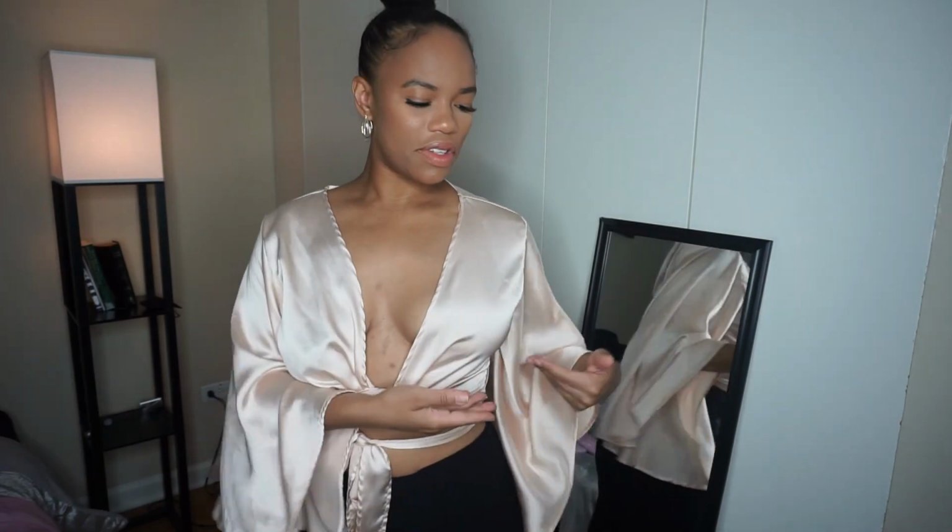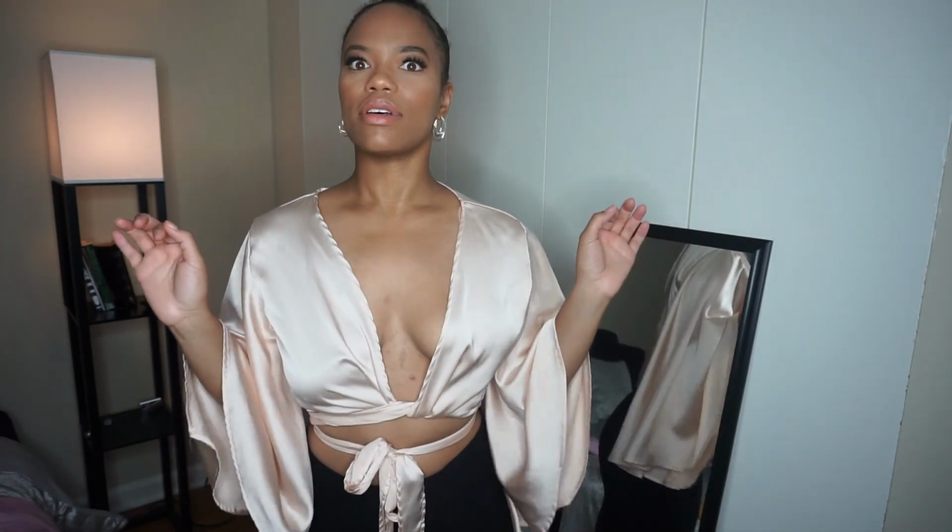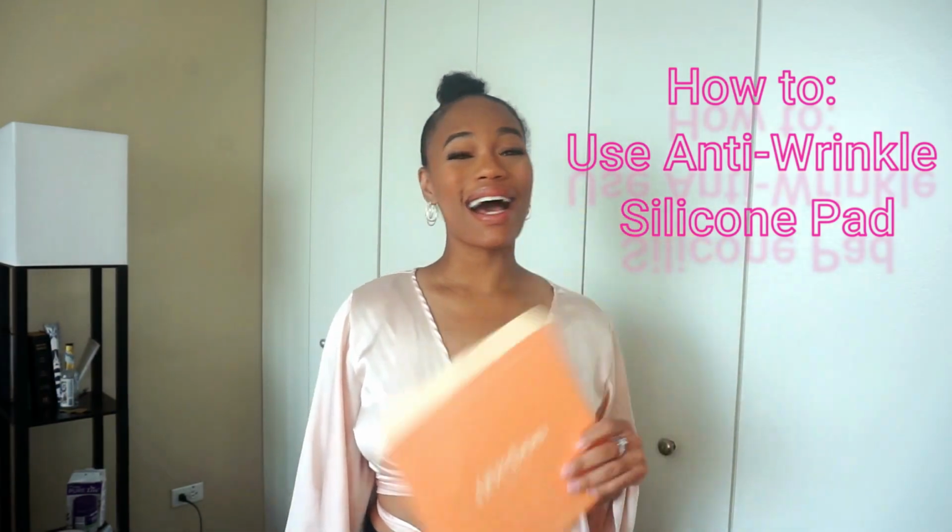Look at this girl versus this girl. This girl versus this girl. Need I say more? The Anti-Wrinkle Silicone Chest Pad, I don't really have a need for personally. This is more for people who have wrinkles in their chest and they want to know how to get a smooth, sexy cleavage line. I will demonstrate how to use it for you though.